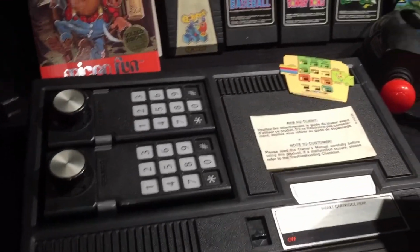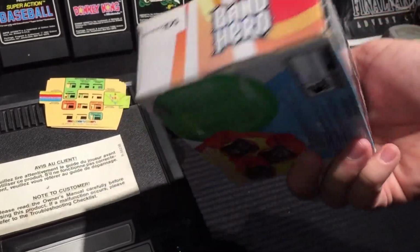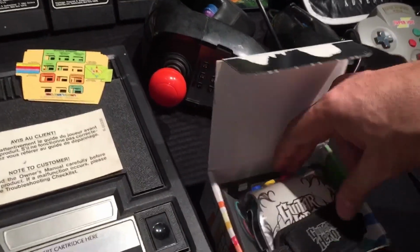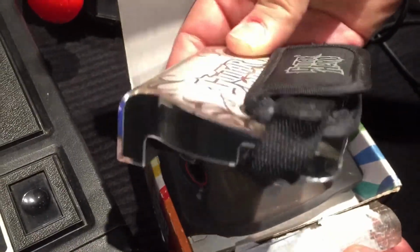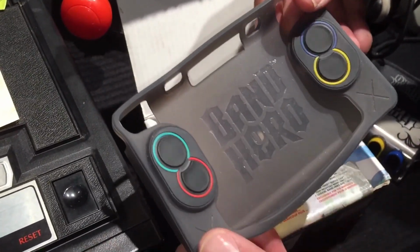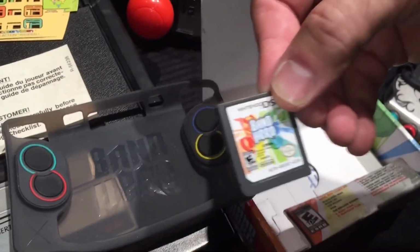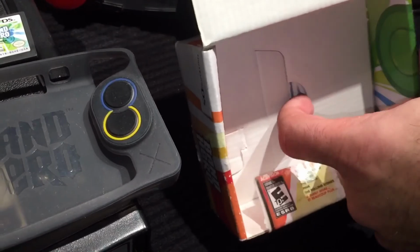And then I also grabbed this here, Band Hero for the DS. So this comes with your little attachment that you would put onto the system and put your hand through to play the keys. The underlay, overlay for your DS. That's for the drum kit. Right. Yep. There. Game itself. And then obviously the instructions and all that.